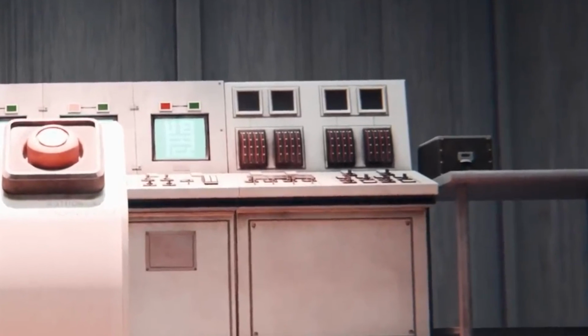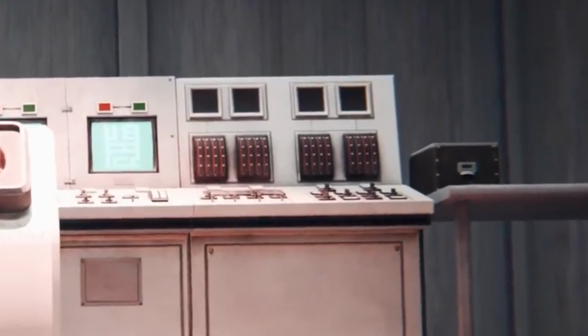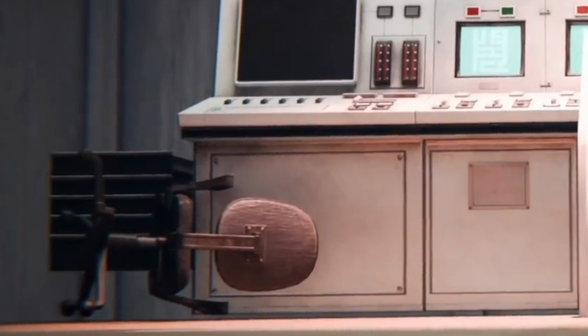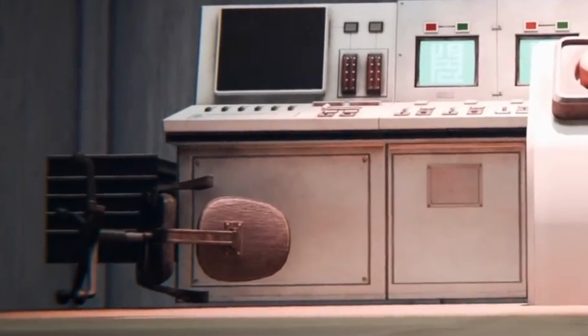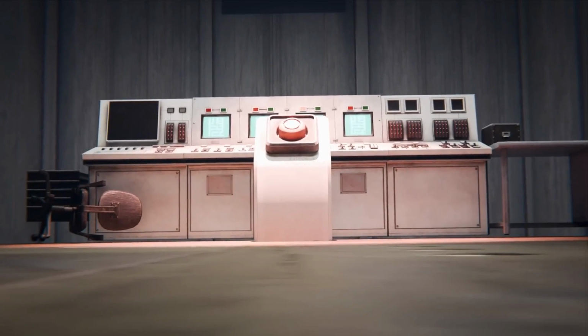So, it seems a bit strange to me that it was just left here by someone and not taken away with them. You can also see a chair lying on the floor. All this suggests that whoever was running these computers then left this place in a hurry for some reason unknown.